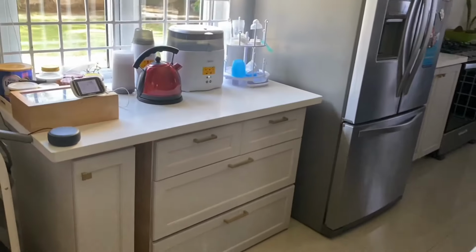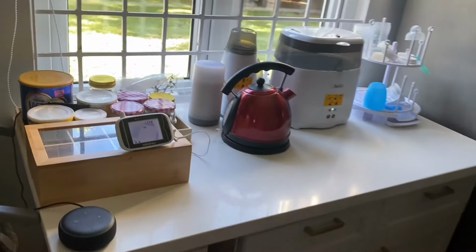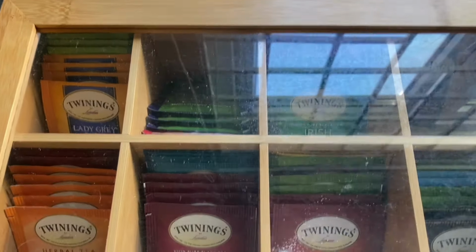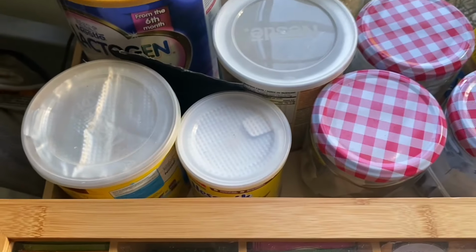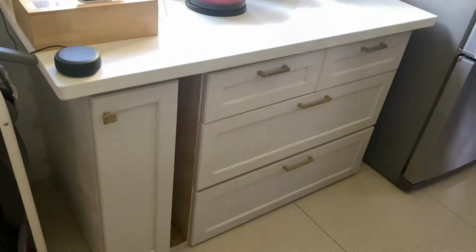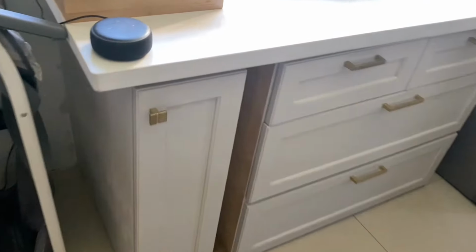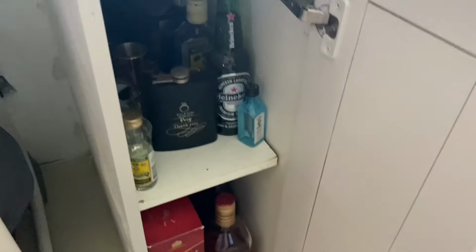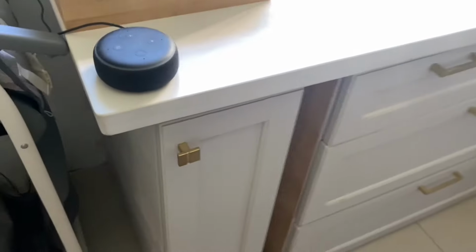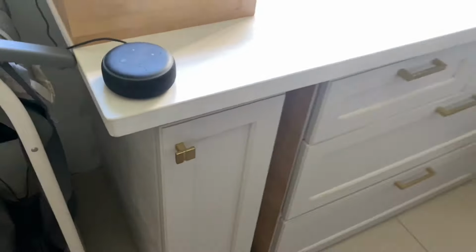And this is our tea station. This is my favorite place because it has everything I love. Tea. Baby things kind of take over the area, but yeah, this is a tea station. And right below it we have rum. Gotta show you. Rum. Yeah, that's another reason why this is my favorite area.